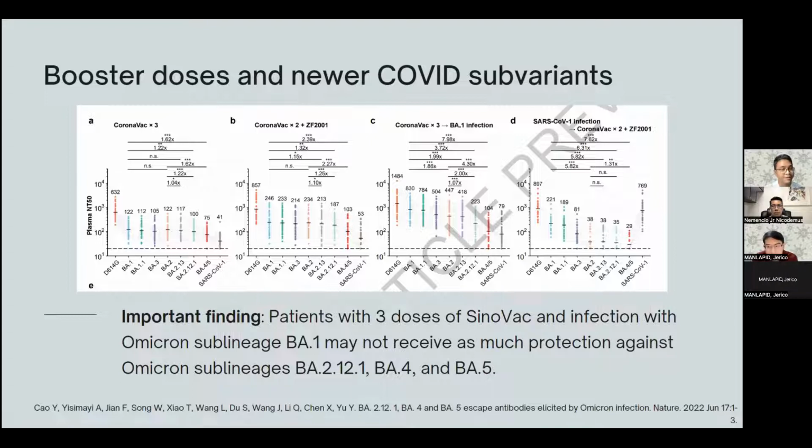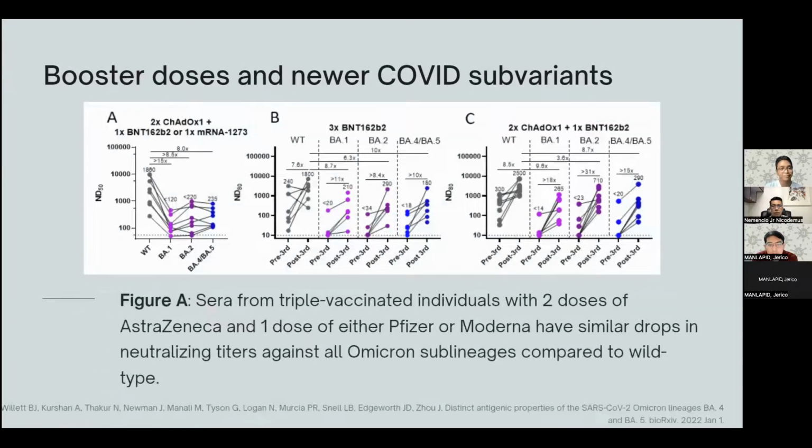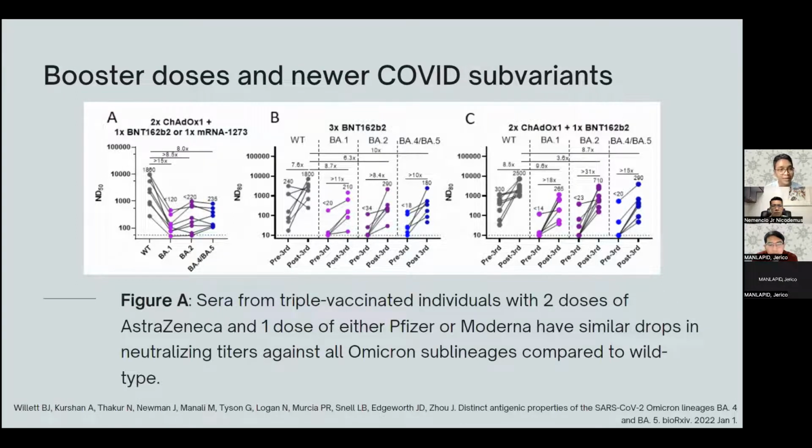So this study was performed in Beijing and used the Sinovac vaccine. Are these results confirmed by studies in different settings and those that use different vaccines? So next slide, please. Now we move on to this study by Willett, which was performed in the UK and used the ChAdOx1 vaccine produced by Oxford AstraZeneca, BNT162b2 produced by Pfizer BioNTech, and the mRNA-1273 produced by Moderna.